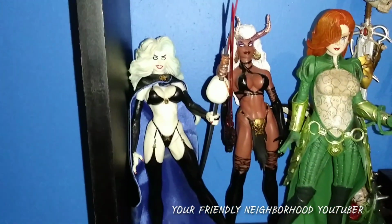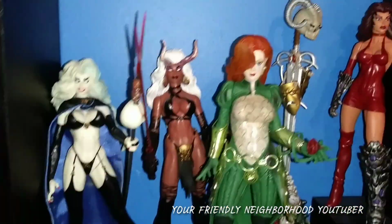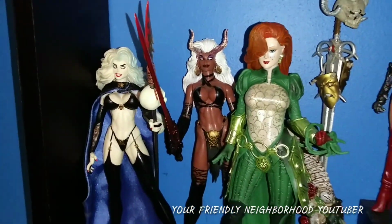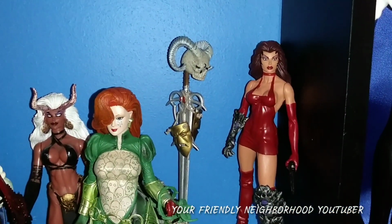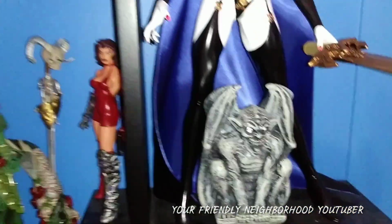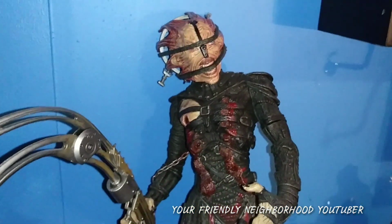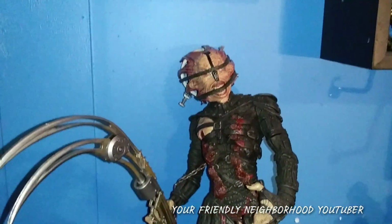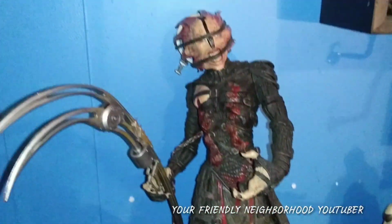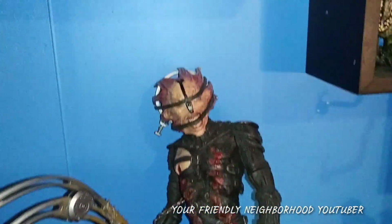And we come over here, Lady Death, Lady Demon. I forget her name. Her name eludes me at the moment. It's not coming to me right now. Then we have another Witchblade figure. Lady Death, statue of a gargoyle. And then over here we have more of the McFarlane Tortured Souls collection. This is the big, like 14-inch version of this guy, which name eludes me at the moment. I think it's Scythemeister. I'm pretty sure that's his name.